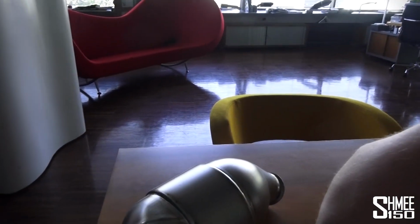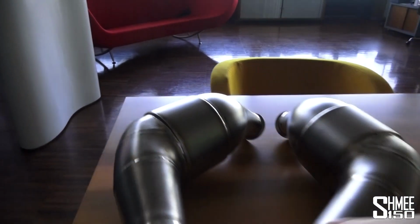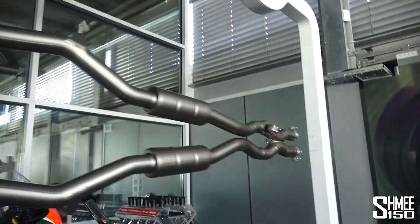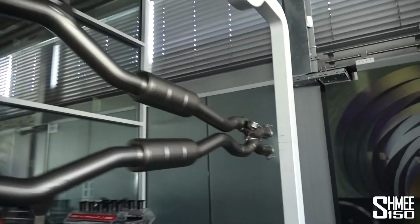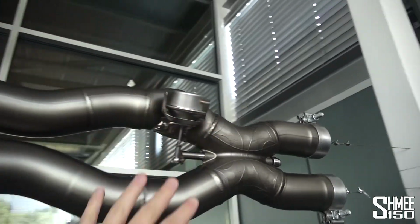Akrapovic is working with DTM, with Le Mans cars, Porsche GT2, exhaust systems of all sorts, and then most recently at Frankfurt, the reveal of the system for the new S63 Coupe with their active crosspipe. So a new system to truly tone the sound.